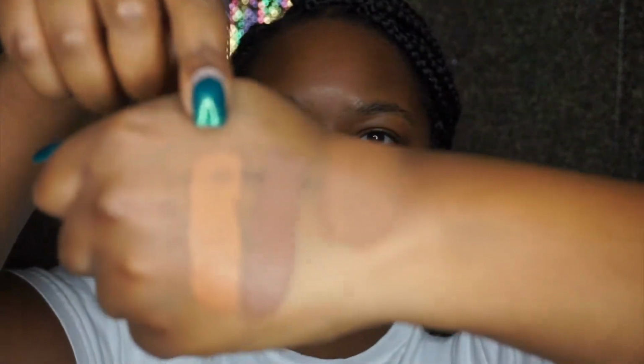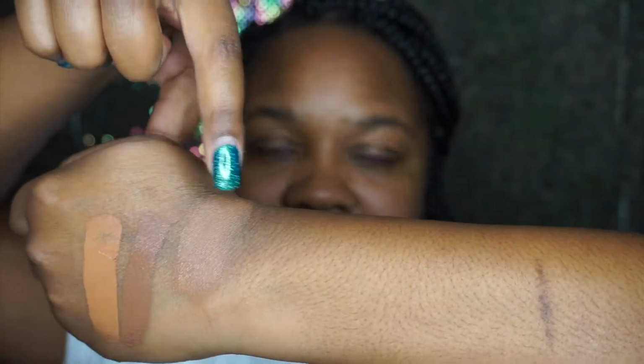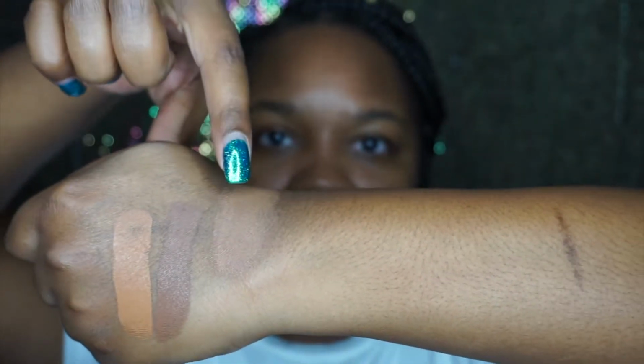So, this is F13. Right here, F13. This is F14. And this is them mixed together. So, I'm thinking I might have to mix these together in order to get my shade. Like, it looks perfectly my shade. So, let's test these babies out.